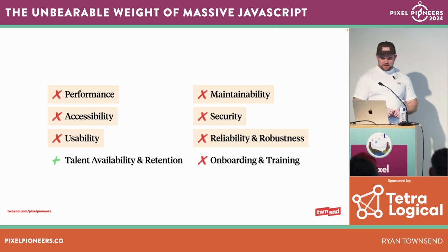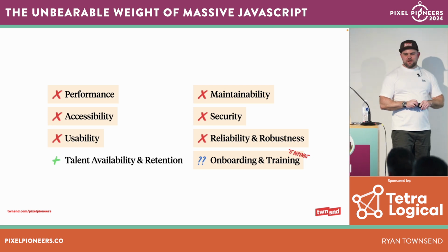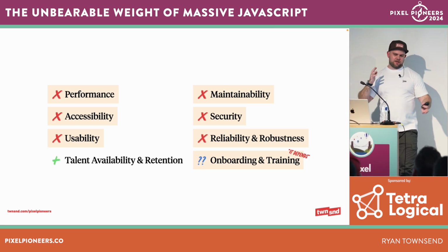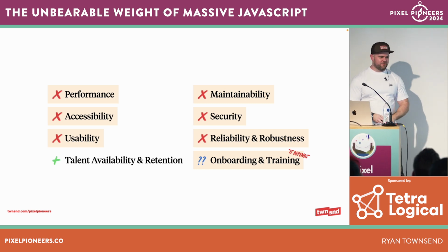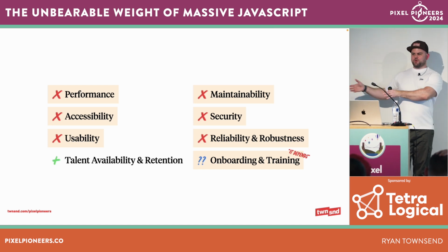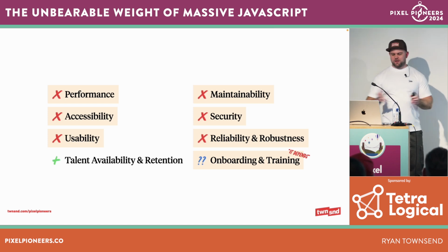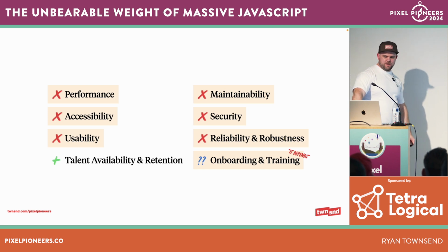And then finally here I've got onboarding and training, which every company is different, so I can't really say that this is necessarily a pro or con. Ultimately, even with things like Next.js, where you've got these frameworks, everyone's implementing things in very different ways. Everyone's got different libraries, so it's much of a muchness regardless of what technology you're using. You're always going to need onboarding and training.